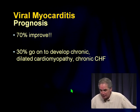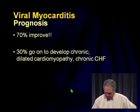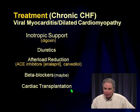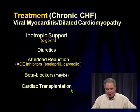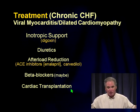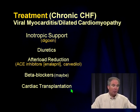So one of the causes of a chronic, dilated, poorly functioning heart is a burned out myocarditis. But there's other causes, and I'll show you those in a second. For those who do persist with chronic heart failure, treatment is maybe digoxin, although that's falling out of favor, afterload reducing vasodilators, ACE inhibitors, enalapril, carvedilol, beta blockers maybe. So paradoxically, you have a child with a poorly functioning heart, but you give them a beta blocker to try to temper the evil effects of elevated catecholamine levels on the heart. And of course, cardiac transplantation if you have to.